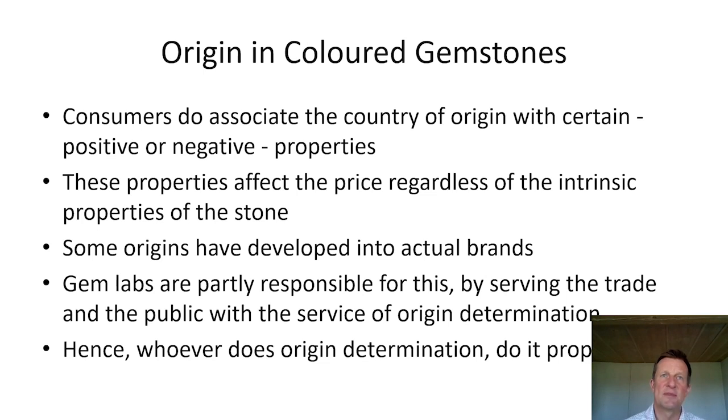And over time, some of these countries have developed into actual brands. Again, think Kashmir. Kashmir is now a brand, or has become detached from the quality and is a brand in its own right. So we see that stones that are of, say, moderate quality still make a premium because they are from Kashmir. And the same with stones from other origins as well.